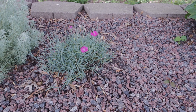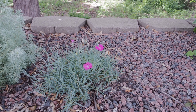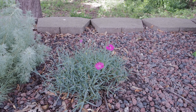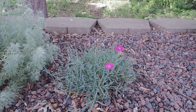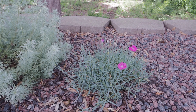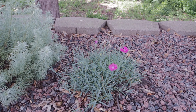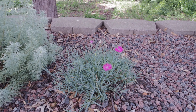All right, so let's go to the front yard here. This is dianthus. It's on its way out. These are the last blooms. I deadheaded everything, thought maybe I could get a rebloom out of it, but it's done. But it was great. And I just love that foliage. Look at it, it's like ice blue, and it looks so good next to that silver mound artemisia. I like planting those two together.